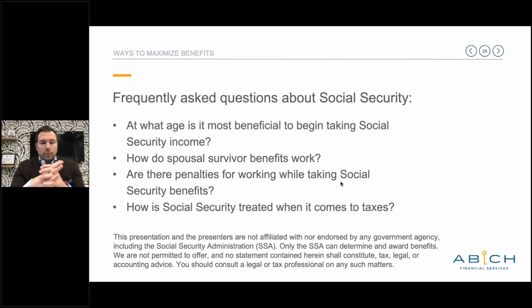How do spousal survivor benefits work? Are there penalties for working while taking Social Security? Yes, there is, depending on when you take it. And how is Social Security treated when it comes to taxes? We're going to answer those questions and more.